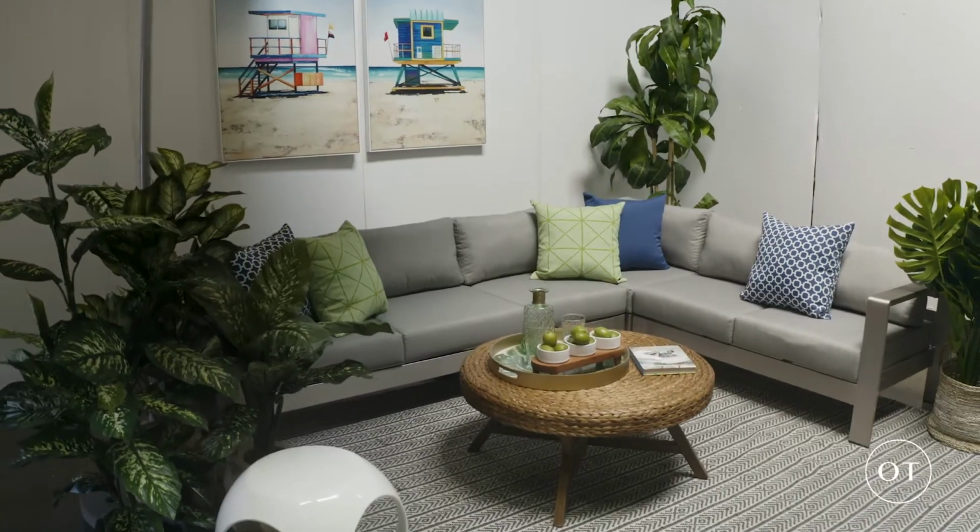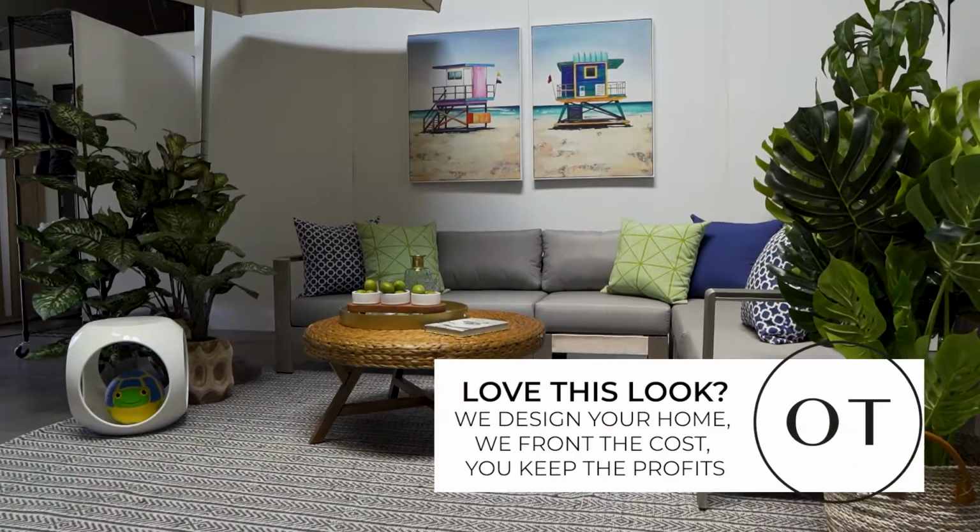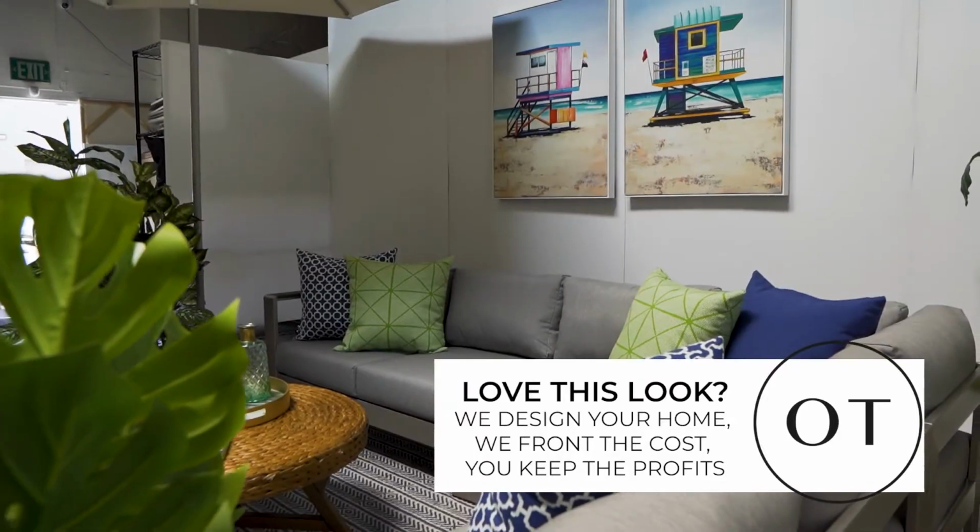That was an incredible design. I think it was great because it came together so fast and it made such a big impact. Beach Chic looks amazing. Life of luxury, living outdoors, killer design. Yeah, and I think it's going to make a huge impact on the sales price.